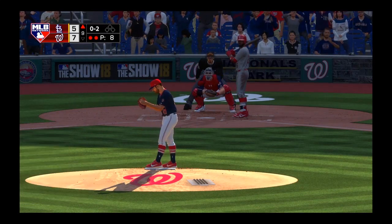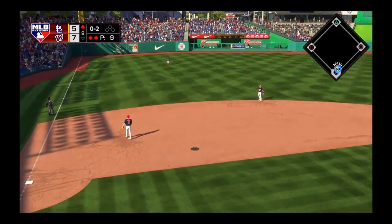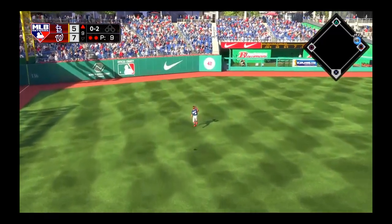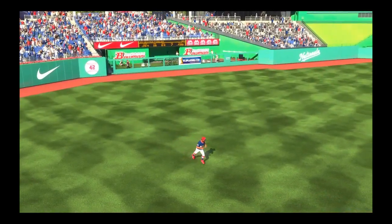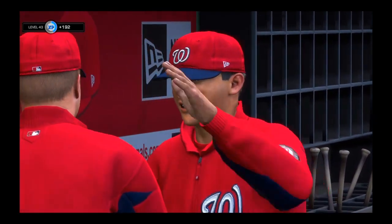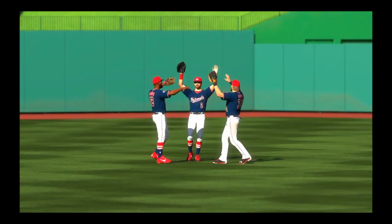Cardinals down to their final strike here. And this ball's in the air to left field, and this should do it. Kendrick is there to make the catch, and with that, the ball game is over. Hey, it always feels good to win a baseball game, but when you can win one at home in front of your home crowd, all those fans cheering, this is a good win for this team.